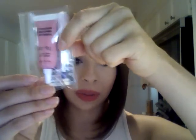Really beautiful. Next is the OCC, Obsessive Compulsive Cosmetics Lip Tar, and they come in these cute little packets with their own little brush, which is adorable. And I've already worn this like a million times because I love it. A little bit goes such a long way. Here's a little brush.